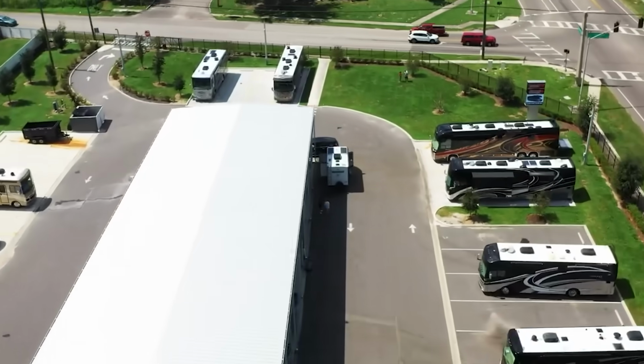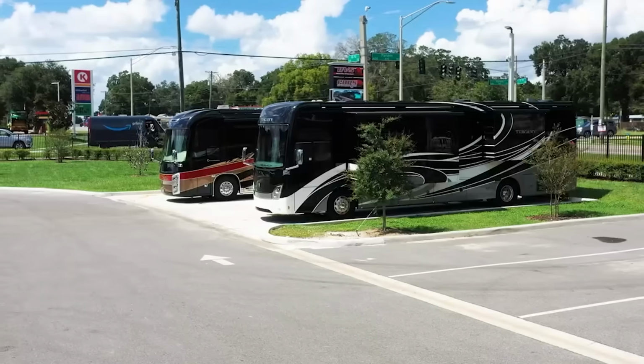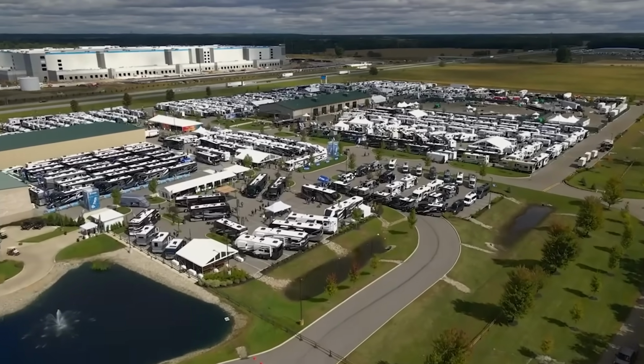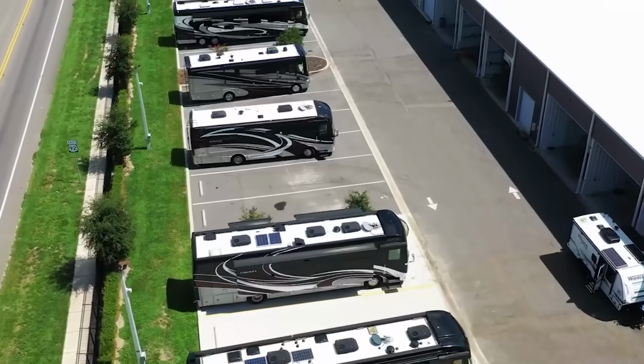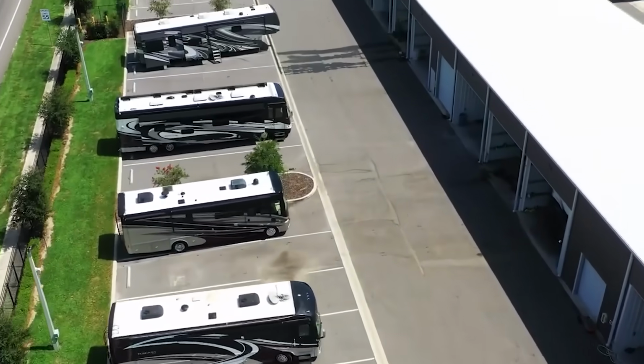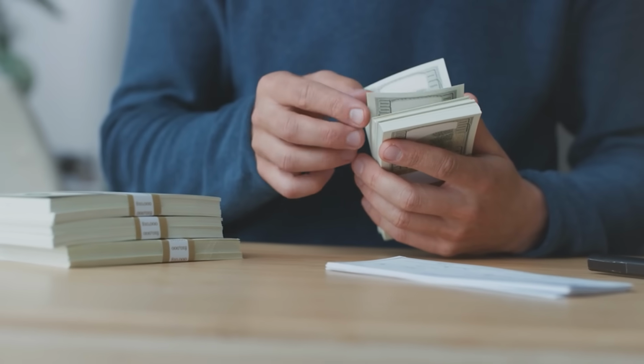It's a system built on optimism and turnover. As long as vehicles sell quickly, everyone wins. But when sales slow, that optimism turns to panic. Dealers pay interest every single day an RV remains unsold, plus insurance, lot space, and sometimes additional curtailments. Mandatory principal payments after 60 or 90 days.